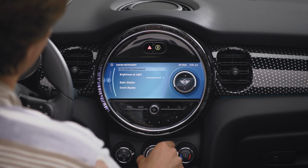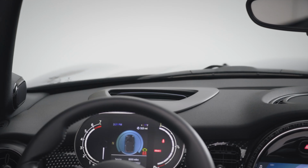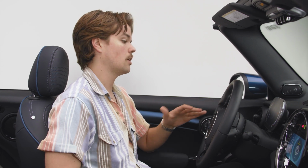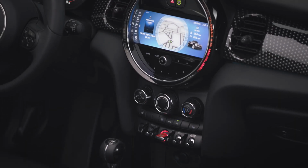Check out this feature on the infotainment display surround, where if you're changing the fan speed, it fills in lighting around the bezel of the display. You'll also notice the head-up display, which is projected on a small visor sticking out of the dash instead of up on the windshield like a more expensive car. And the semi-digital instrument cluster is really nice and standard for 2022 Minis.